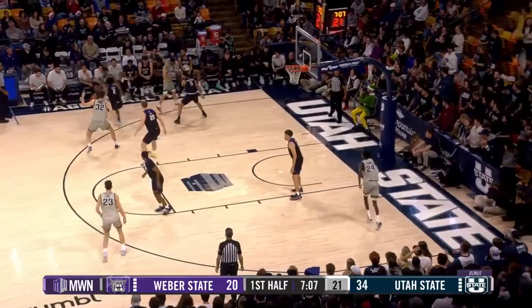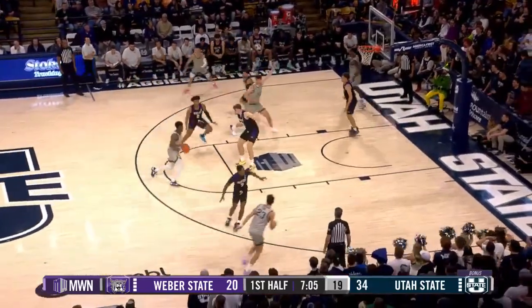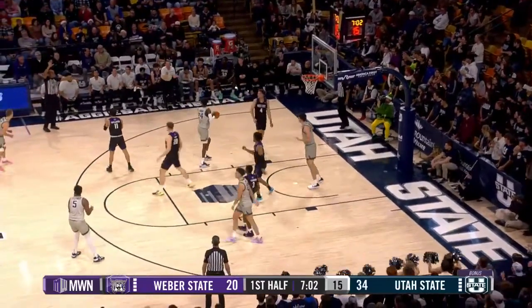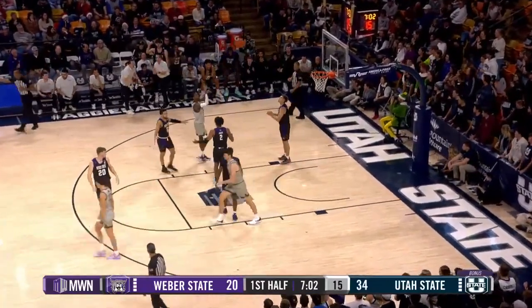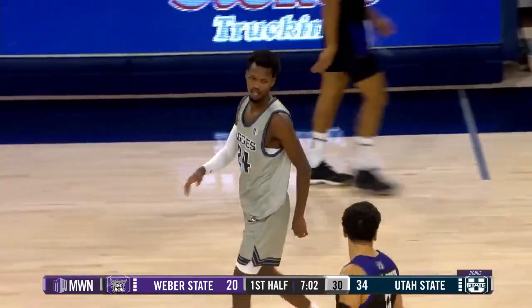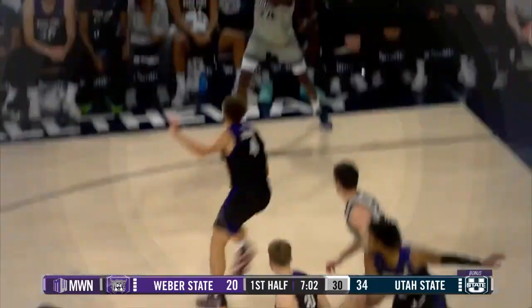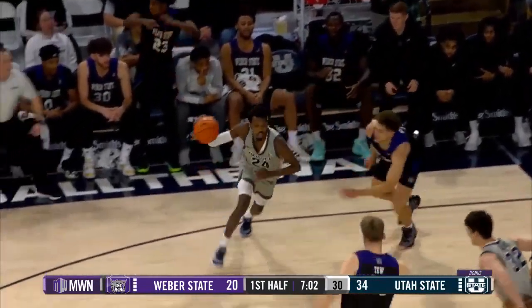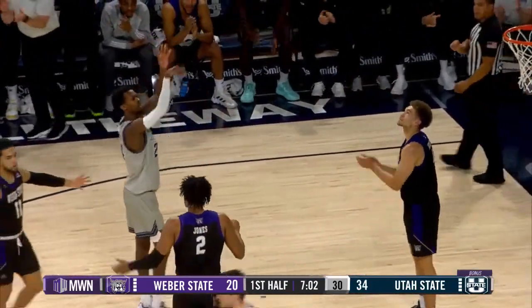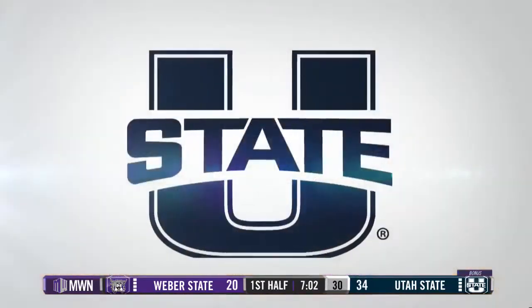Ashworth, guarded closely by Dylan Jones, gives it to Eidelrock. Eidelrock to the right elbow, back to Hamoda. Hamoda may have stepped on the line. Yep, no, he traveled with it. Figured he did something there in the corner. Turnover Utah State, and it'll go back to Weber State, who's only down by 14, 34-20. Junior Ballard checks into the game for Kohler, who's going to check out. Gives them a little bit more of an offensive punch.